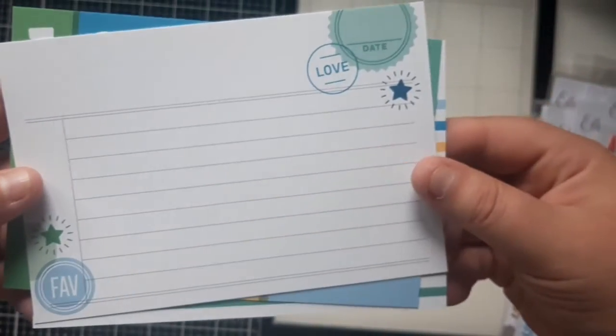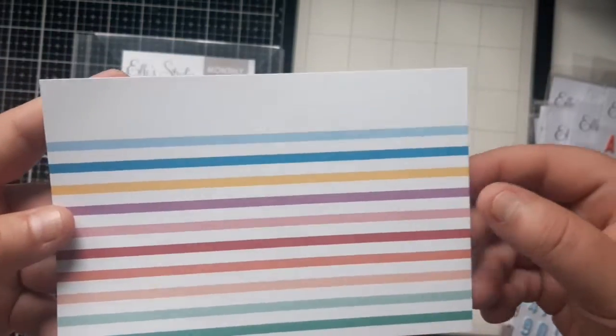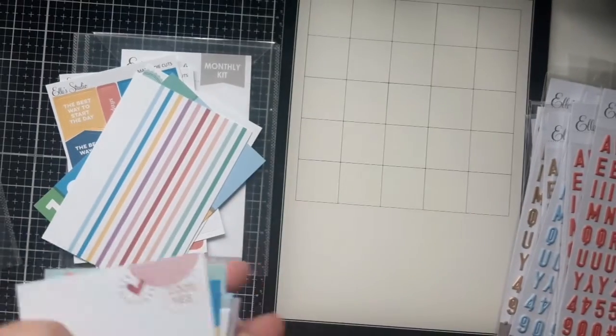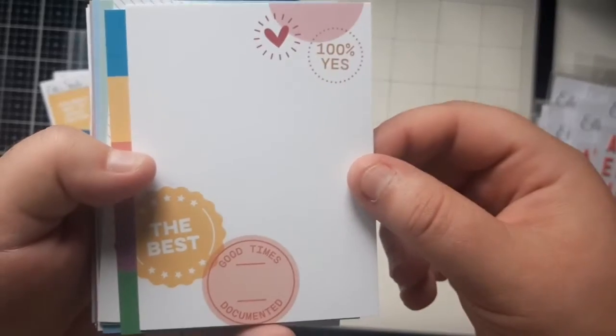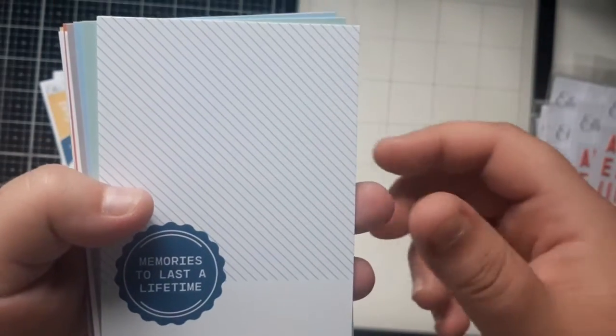I've got 4x6 cards. Again, single-sided. Got the 3x4 cards. I'm really liking these cards.